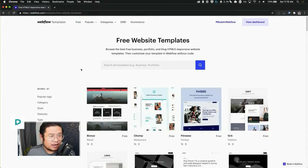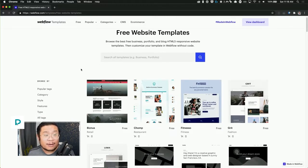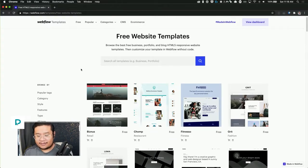So if you're a marketer, graphic designer, someone who doesn't want to start from a blank page, totally understand. Use a free template from Webflow to start out with, okay? And what's good about using a free website template is that if you're on a free Webflow account, you're limited to 2 static pages, 50 CMS items, and that's it. Okay, so you can only make up to 2 websites, but each website only has 2 static pages and 50 CMS items.